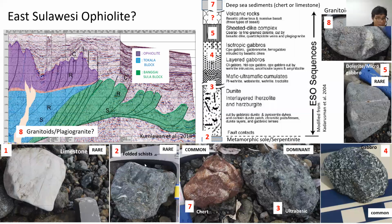So as you can see here, I can make a series. So this from Kadarusman. If you talk about ophiolite, it should be like in the complete sequence. So it started with ultramafic rocks, you got dunite, and then you got gabbros, layered and isotropic, and then you probably will get sheeted dikes and volcanic rocks, usually represented by basaltic pillow lava, and at the end you will get deep sea sedimentary or limestones.